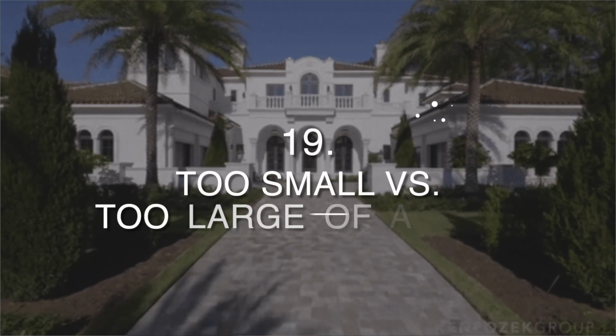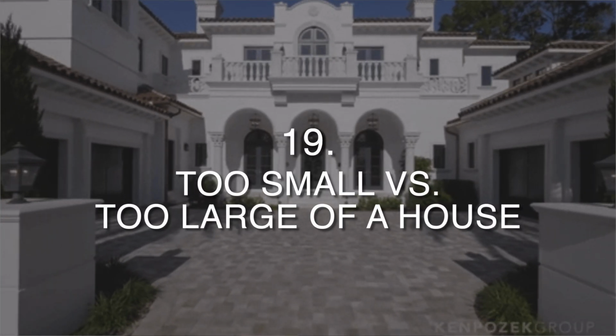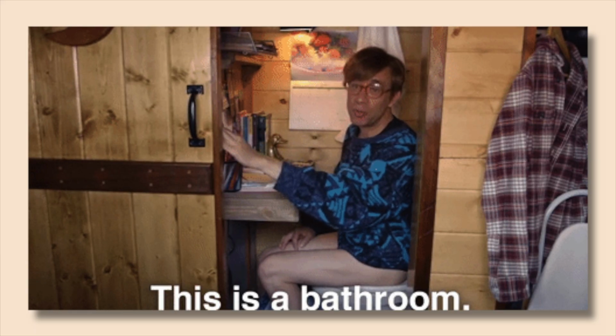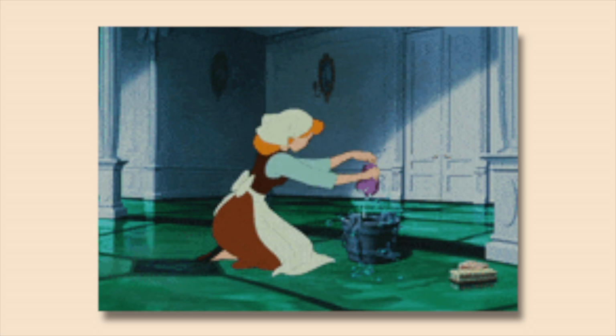Number 19 is homes that are either too small or too large. On one hand, homes that are too small can be difficult to keep tidy due to a lack of space and storage. And on the other hand, homes that are too large are hard to clean because there's so much extra square footage that you need to cover when you're cleaning it. There's more space to fill up with clutter, there's more to dust, and there's more square footage that you need to vacuum when you have a larger home. So when you're looking for a home, think like Goldilocks, not too small, not too big, but something that's just right for you and your family.